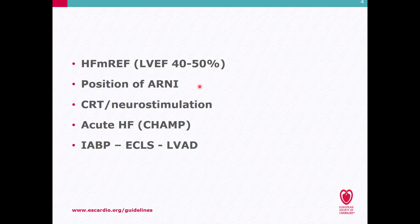Also more device interventions. What about CRT? When should we use it? When should we definitely not use it? A few slides on neurostimulation. There have been some larger trials with neurostimulation, with vagal nerve stimulation. I'll talk with you about the new algorithm in the guidelines in acute heart failure, and then I will finish off with intra-aortic balloon pump, ECLS, and left ventricular assist devices, and also discuss a little bit with you the experience we have in my center in the Netherlands.